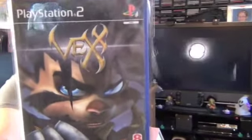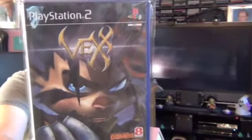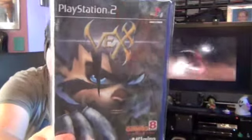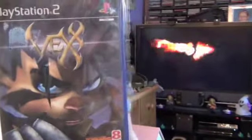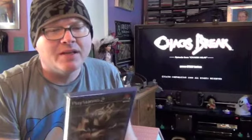Okay, some PS2 titles. This was £2.50 in CeX. Vexx. Now looking at this, you may think this is one of those many cartoony, Crash Bandicoot type platformers, but it's not. It has more RPG elements than anything else really. If I just read what it says on the back: his world overthrown, his people enslaved, his family murdered. Astoria's slave turned saviour has one thing on his mind: revenge. I think this is probably one of those underrated games more than anything else. The reviews are very good, so that's Vexx.